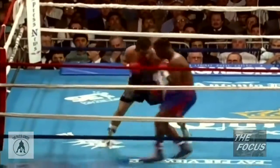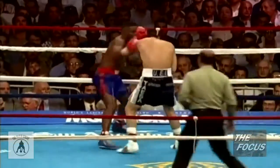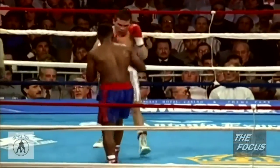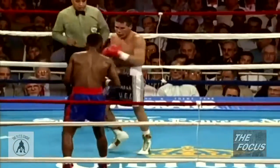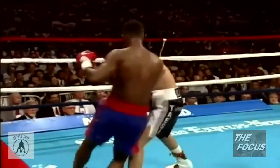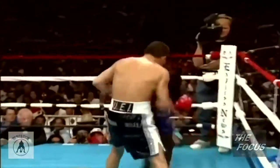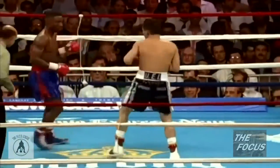Pernell Sweet Pea Whitaker, for the most part, has had his way. Combinations. Bobby, you may be right. Tired, fatigued on the part of Chavez. He's tentative. Chavez is not throwing. He's not leading. He's waiting for the other guy to get off. He may need another Meldrick Taylor-like finish.